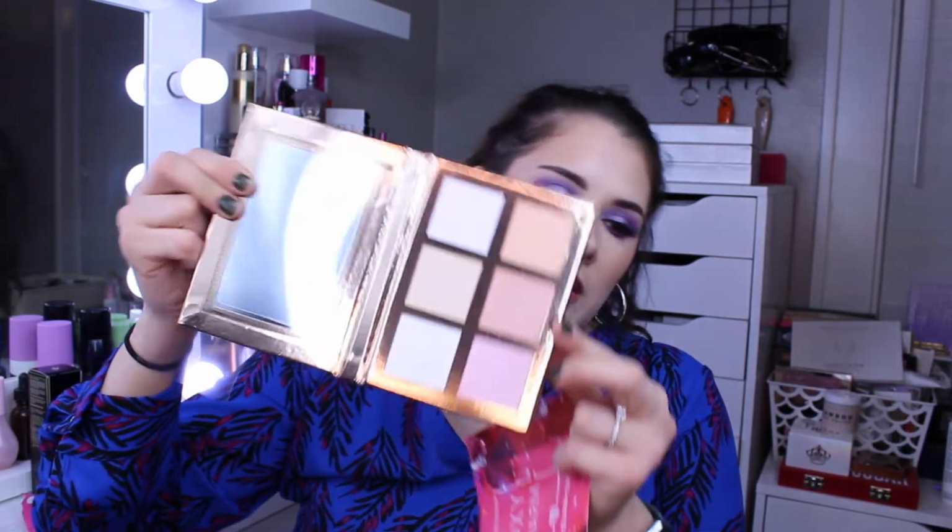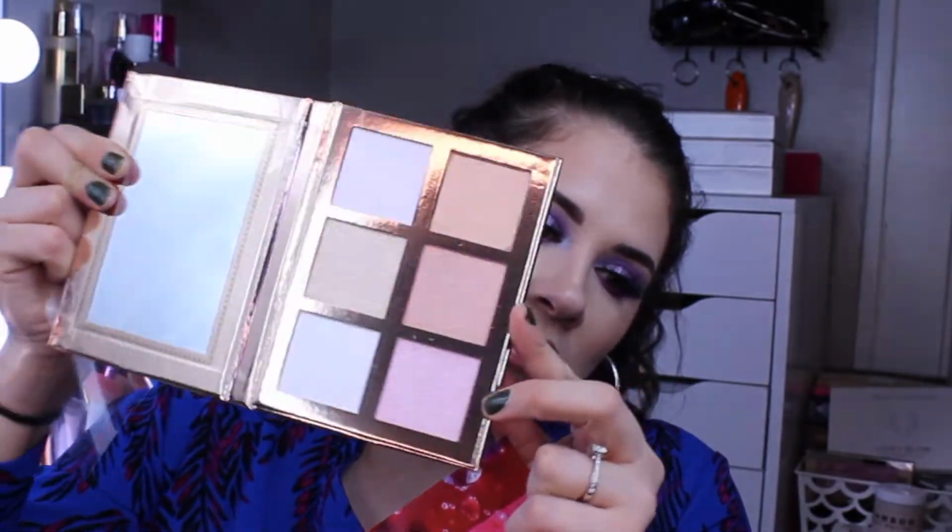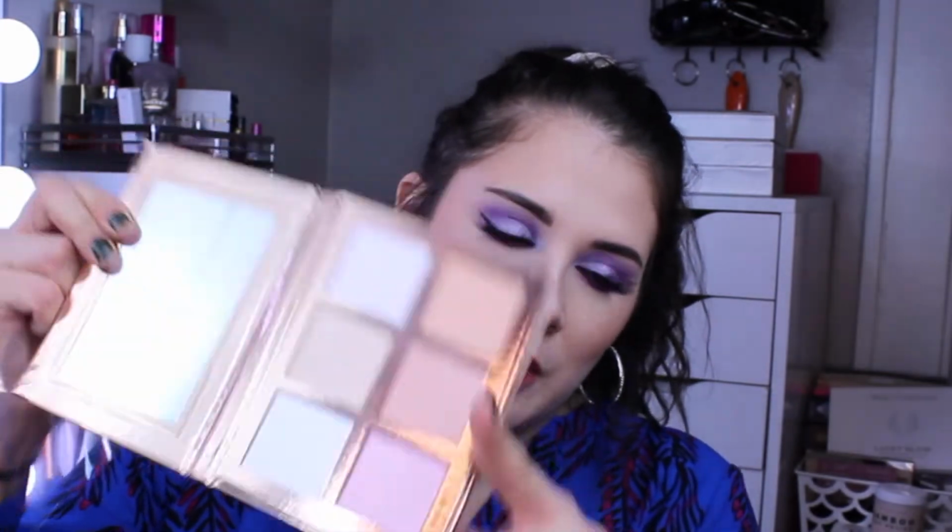But it is really, really beautiful. So this is what the packaging looks like. And then the inside is stunning. Just look. Sorry, I'm trying not to blind you guys, but at the same time, those shades are so stunning, and a lot of those actually look like they will go really well with my skin complexion because I'm very pale right now. So you've got icy, glowing, popping, radiant, gleaming, and beaming.